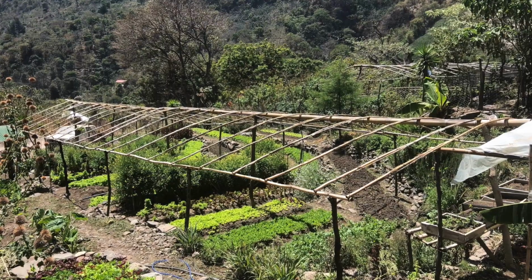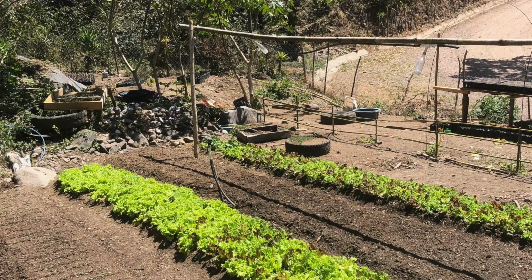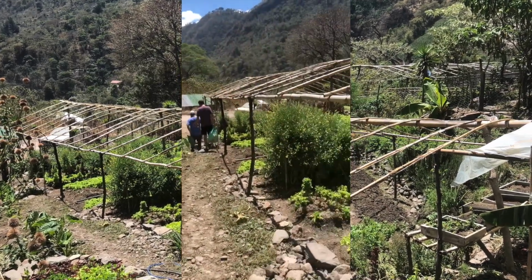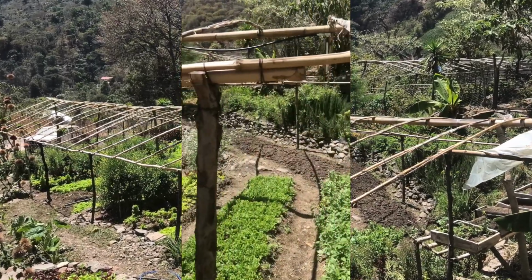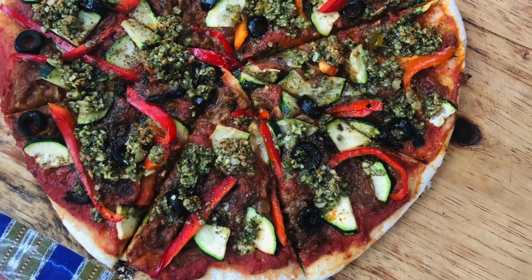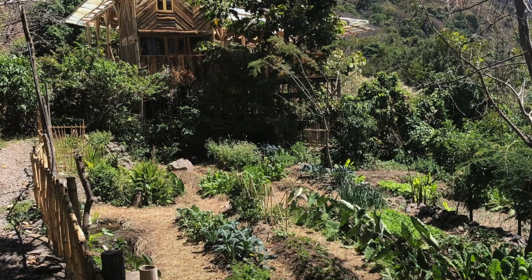In Tzununa, the town that we're in, they have two organic farms. They're permaculture farms. So we went there on pizza night one day and we had really nice homemade pizza with all natural organic ingredients from the garden. And it was really good.